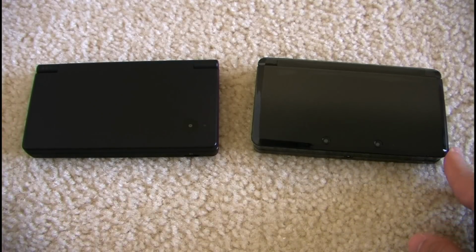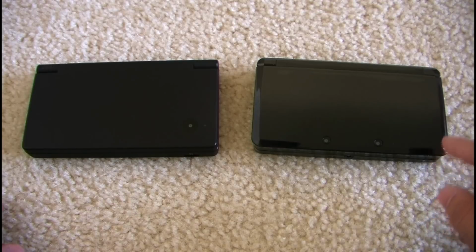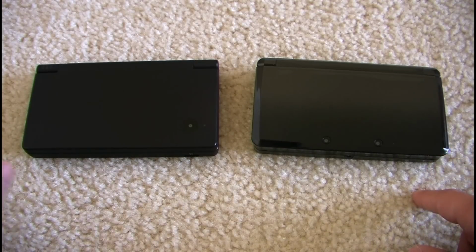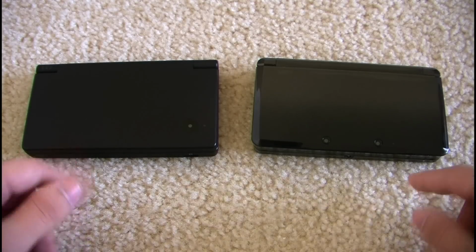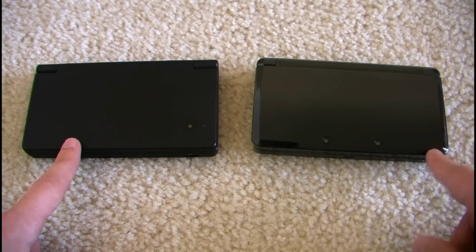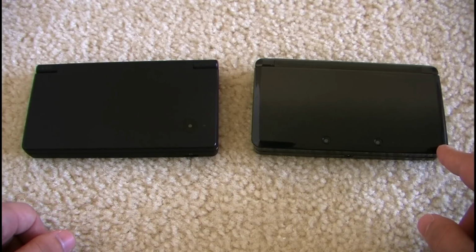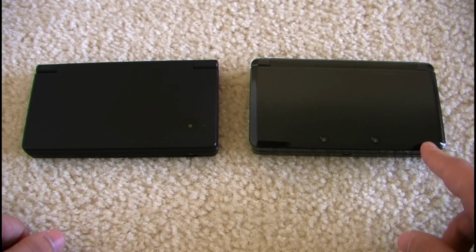The only other thing that people might be concerned about is the price point. They recently lowered the price of the Nintendo 3DS to $170. I think you can pick up a DSi for $130. But with the fact that you can play almost every game that you can play on the DSi on the Nintendo 3DS, I think the best option is to go with the Nintendo 3DS right now. You can also get a Nintendo DSi XL for the same price as a Nintendo 3DS.